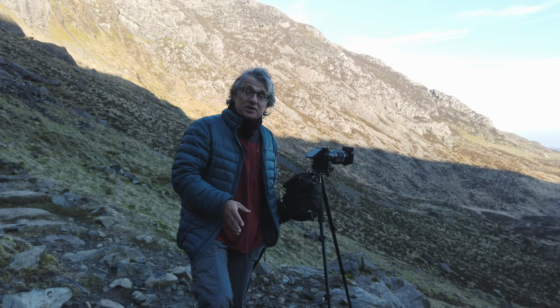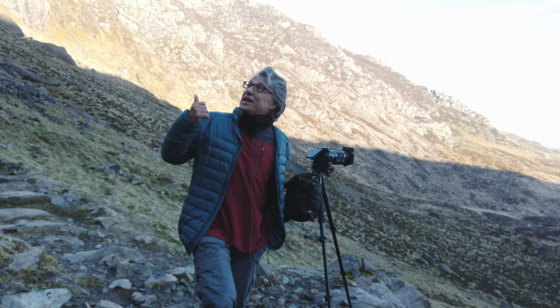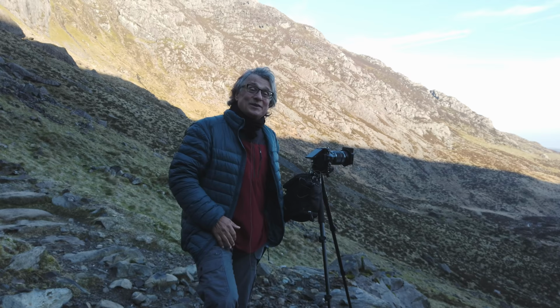So I'm just going to finish up here now, probably take a couple more images just to be on the safe side, and then in about 10 minutes I'll be on my hands and knees climbing over some loose rocks to get up into Twll. Hopefully be up on the ridge in about an hour or so.